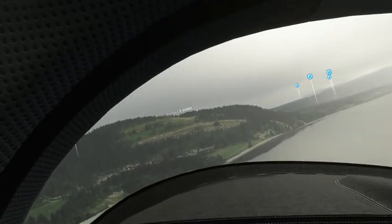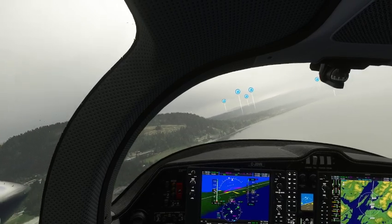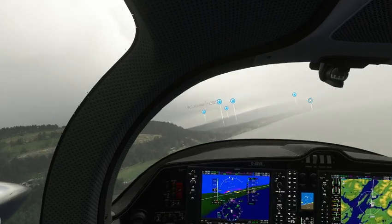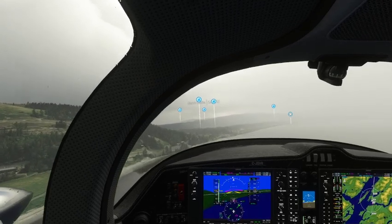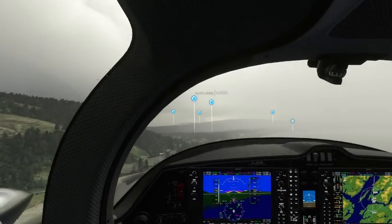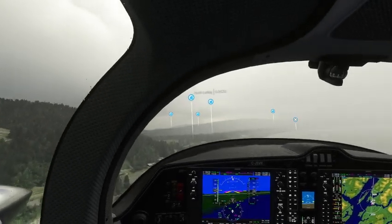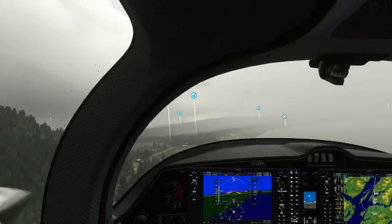Where's my runway? She is over there. Okay. We're getting a little low here, guys. Power back. Back on. Now we're flying.